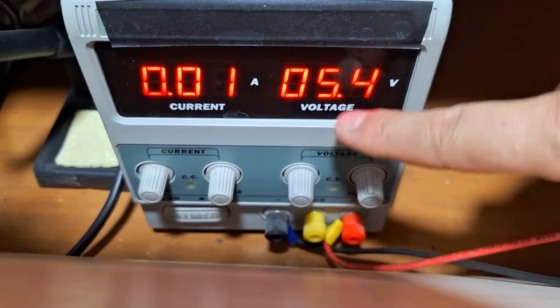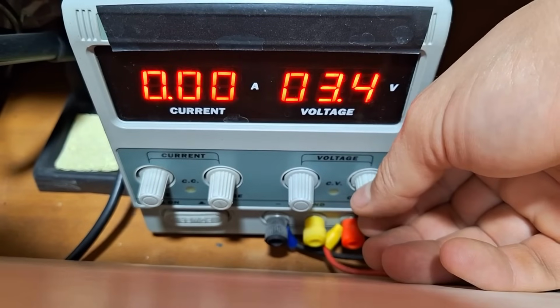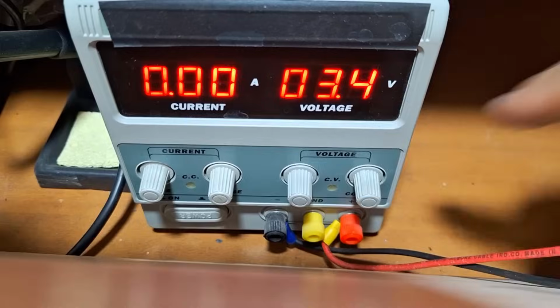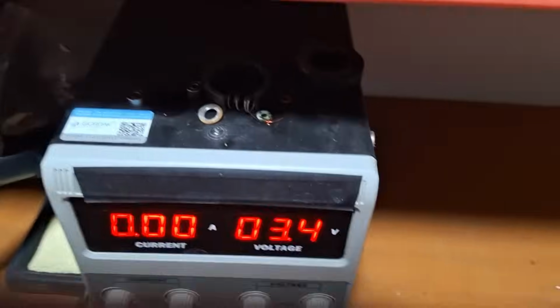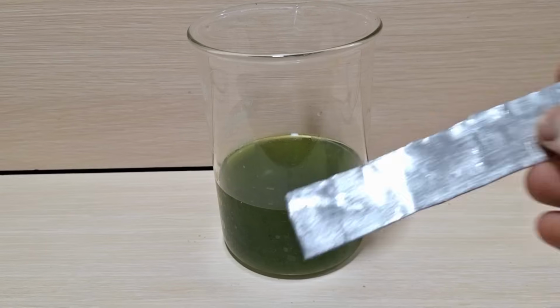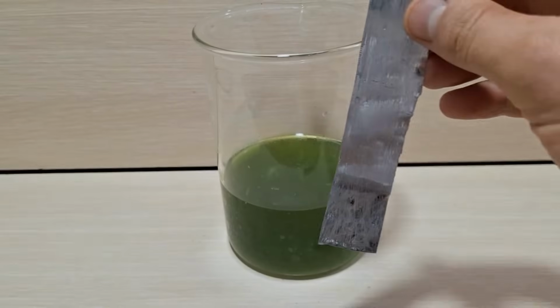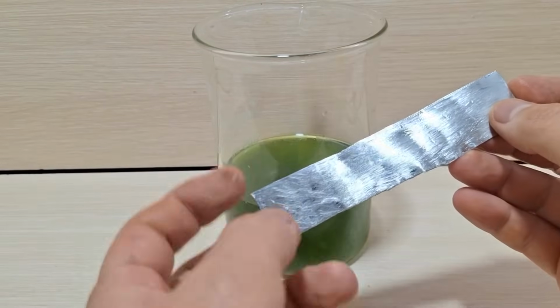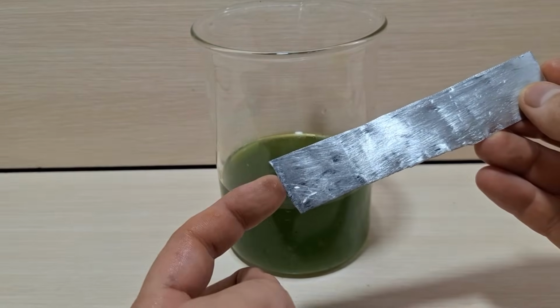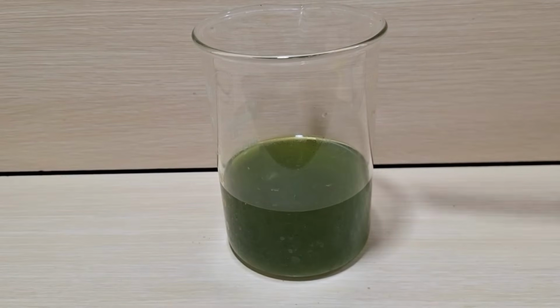We reach the stage of electrolysis and voltage selection. I use low voltage first. The voltage source must be DC, or the direct voltage that you can use even from a battery. The ampere value should be 10 amps or more. In electrolysis, the anode is connected to the positive pole of the power source and the oxidation reaction takes place there. The cathode is connected to the negative pole and the reduction reaction takes place there.